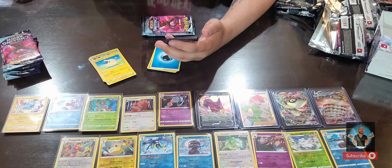Bloop. Last two packs on this side. And we got a reverse rare Ladybug and a holo Galarian Runner Regus? I have no idea. I'm not even going to try to attempt to enunciate that. Bloop. Oh, he goes here.